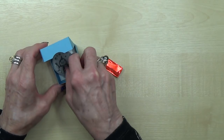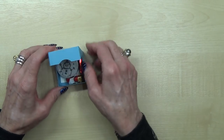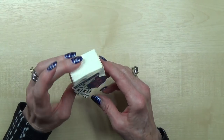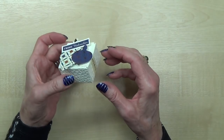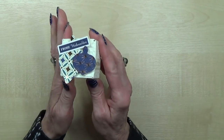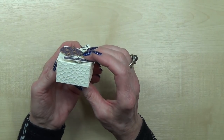I will have a go at doing that one of these days. Like these shrinky dinks, do that as well. Shrink plastic rather. Now, thank you for that. Now this one I know is sealed, so I have no idea what's inside. I didn't want to open it until you have seen what it looks like. Okay, so that's what the box is like.